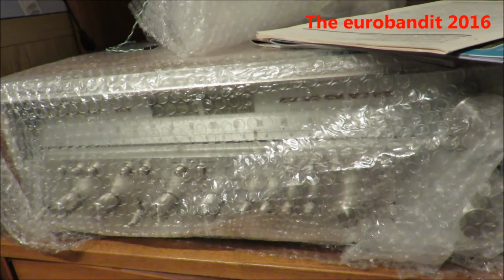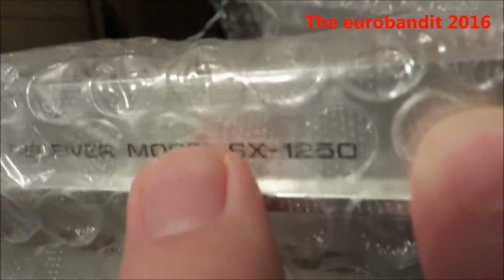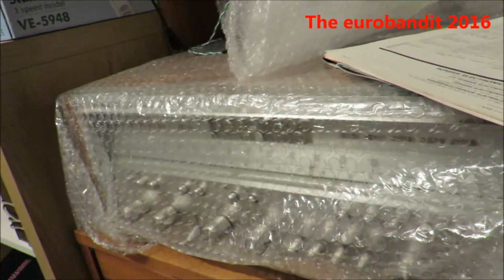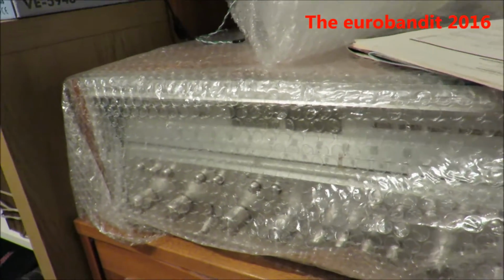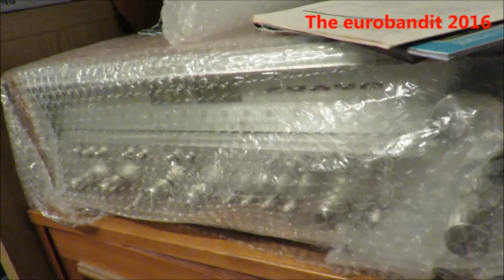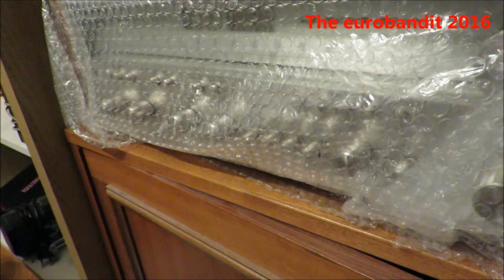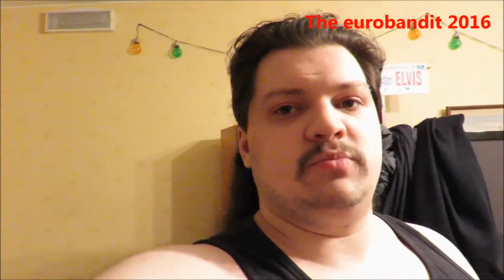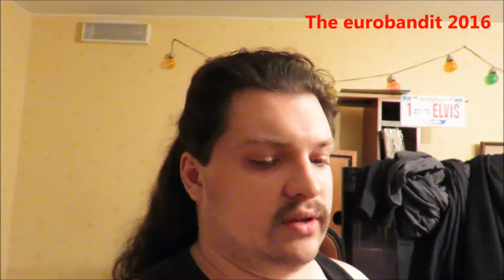And take a look at this receiver. Yeah buddy, what is it? Well, it's a Pioneer model SX1250, as you can clearly see. This was also my dream receiver. It has been my dream receiver for 4 years, and I finally bought one last year actually. Before Christmas I bought it, and I paid 1,400 euros for it. This was pretty decently priced. I'm never gonna sell this thing, that's for sure. I love it.